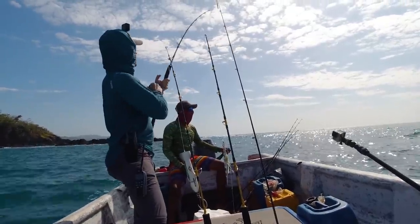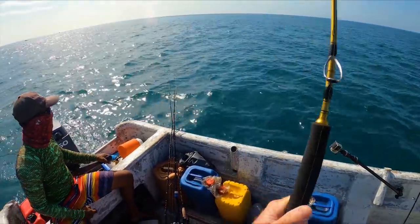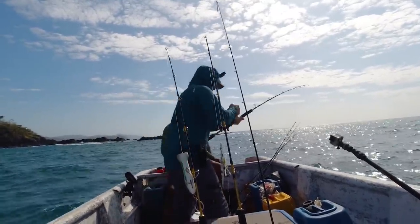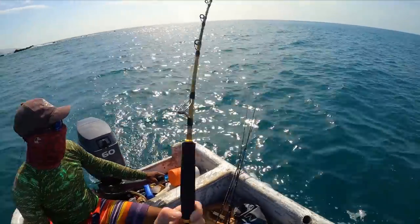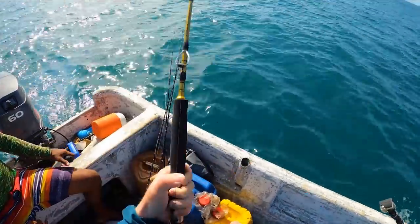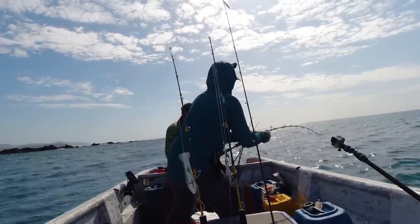Not sure what it is. Fight feels kind of like a jack, or maybe bluefin trevally. Possibly a smaller rooster fish. Creo que es un jack. See? Yeah. We're thinking it's a jack.